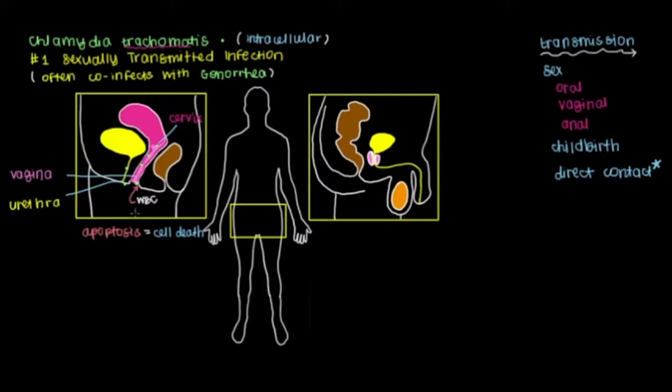So there's going to be, as a result, a lot of white blood cells that come from the bloodstream to the genital or the urinary tract to attack the infected epithelial cells or any chlamydia they can eat up that's outside of the cells at the time. And when all these white blood cells show up from the bloodstream and go to the genital or the urinary tract where they're not supposed to usually be, we get this process of inflammation. And that's what causes us the swelling, the burning, and the general pain that's associated with a chlamydia infection.